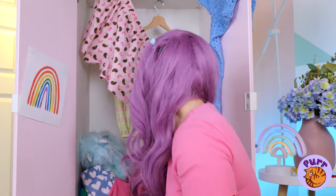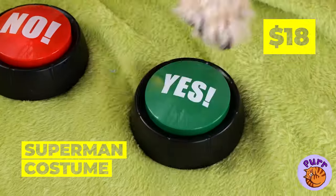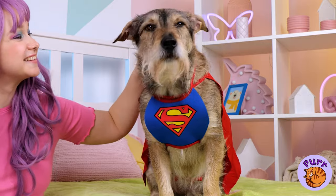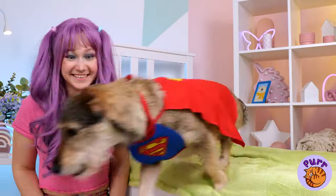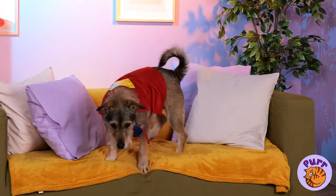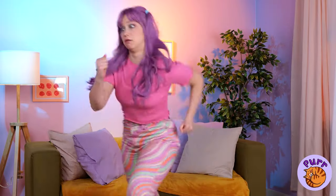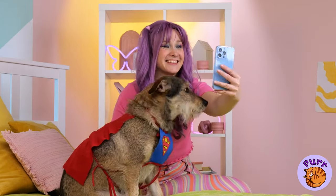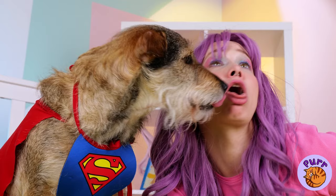Okay then. How about a superhero? We'll just call him Crypto. Is it a bird? A plane? It's Super Dog! Wow, it's like he really can fly. Well, that was a great workout for both of us. Photo time! The Daily Planet will pay big for this.